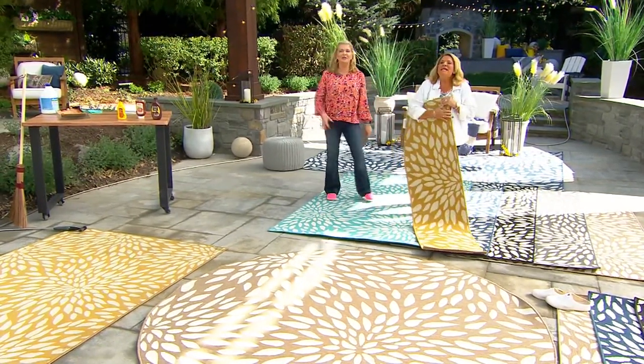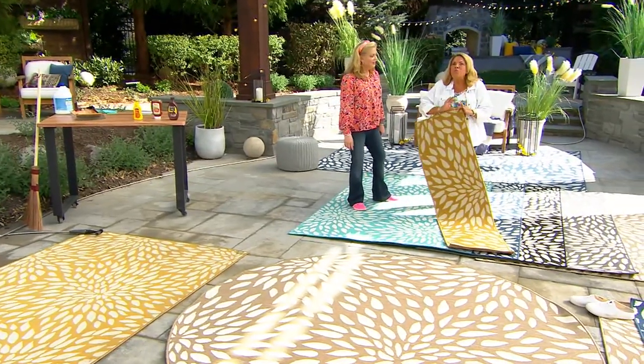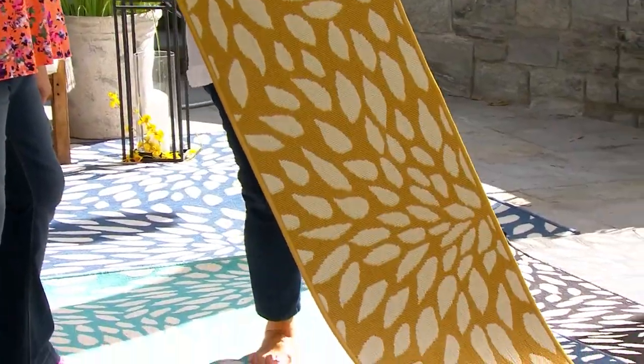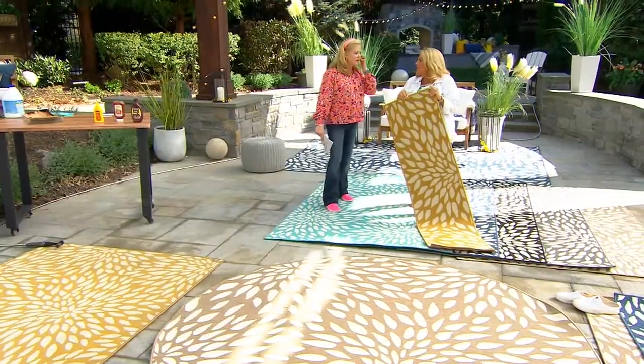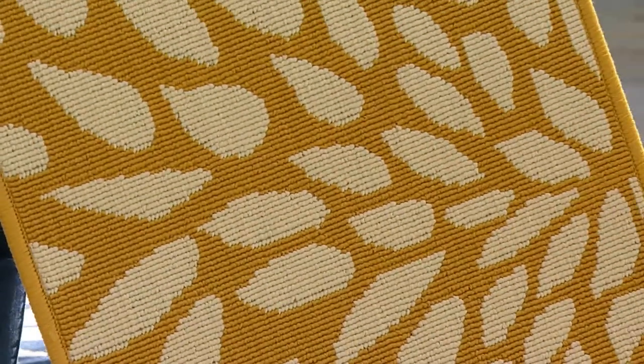I love these because, of course, we have the airplane going over us right now. That's always Murphy's Law when we're out here. I love these because of the simplicity of these, but the way that this flower explodes gives it a way that will go with any motif that you have, and wherever you put your furniture, too. It's not one of those fussy rugs.